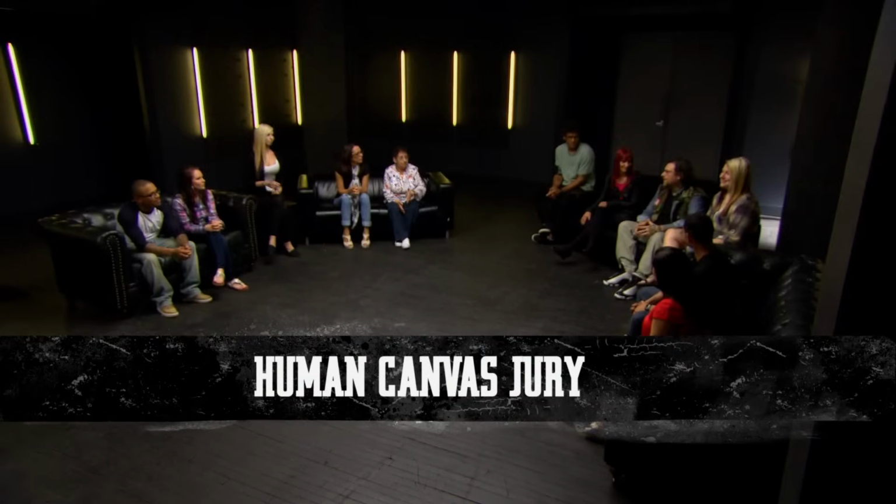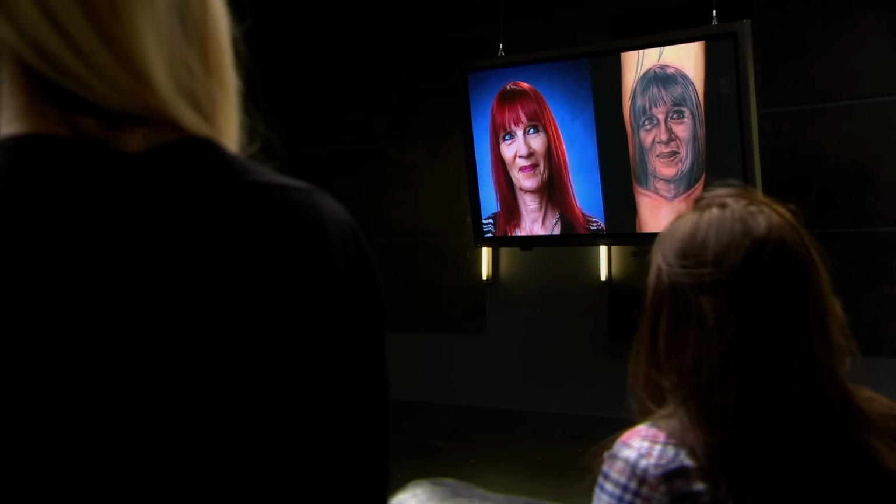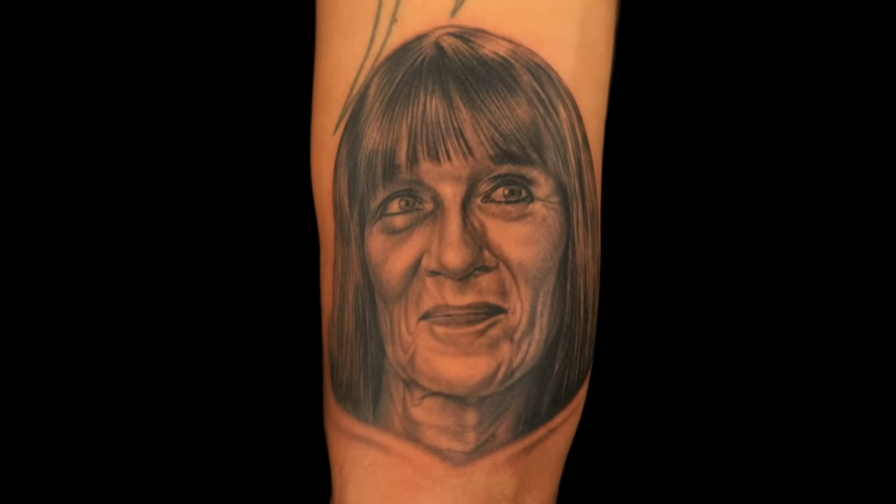We're here to decide who has the worst tattoo. Well, my artist was Joshua. Portrait of my mom right here. Looks like she has a very short haircut, and it has nothing to do with the picture.